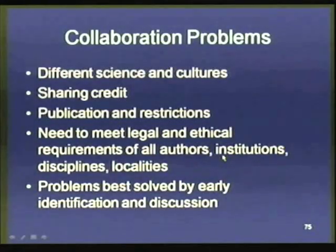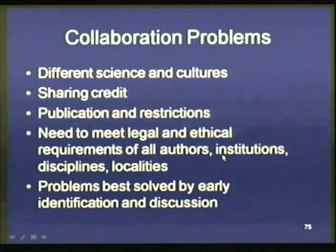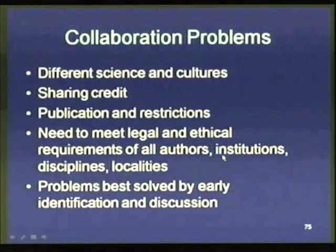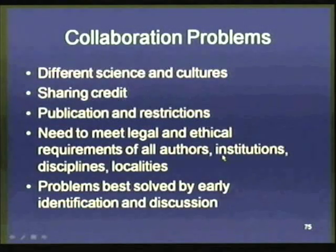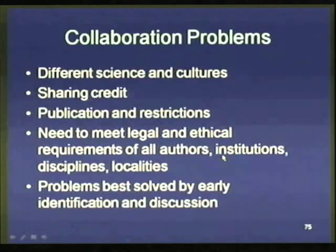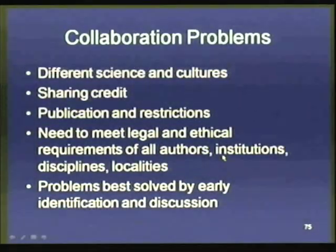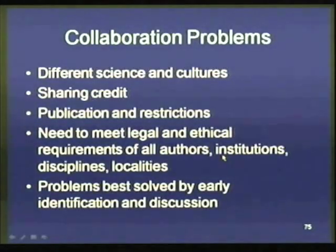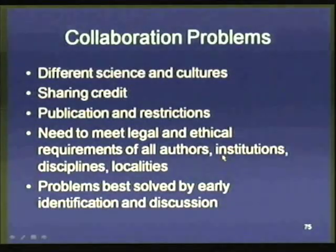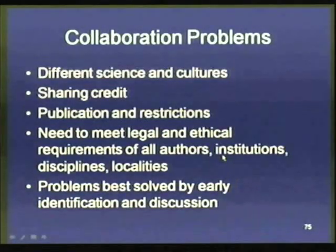Again, the thing that comes out in all of this is that the best thing in every collaboration is, as early as possible, hopefully before anything gets done, everyone should talk to everyone else and set up the ground rules for what's going to happen. Just over the break, I heard some stories from some of you about some of the things that have happened when that wasn't done. So some of you are acutely aware of this problem.